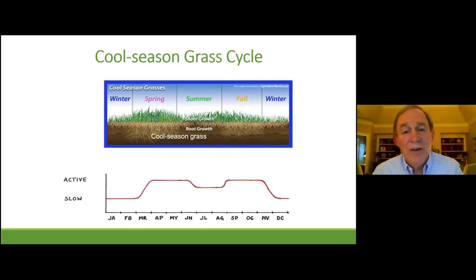If we look at the growth cycle for cool season grasses, you'll see that they're not dormant in the wintertime. They're growing very slowly, but usually so slowly you don't have to worry about mowing them. Starting in March, as the weather warms up, the grass perks up. By the beginning of April, it's really growing rapidly. You definitely have to mow it at least once a week at this time, sometimes a little more frequently. That growth continues till the middle of June when the weather starts warming up too much for it, and it slows down. Not as much as it was in the wintertime, but it slows down nonetheless.